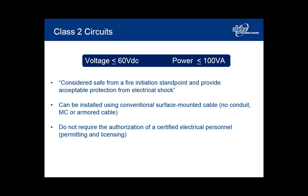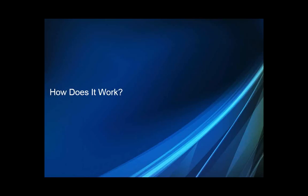So what we're seeing is that using these Class 2 circuits takes away any of the issues with safety. And as you can see from the second bullet, you can do it using conventional surface-mounted cable, which means that you don't have to have conduit or armored cable. Then lastly, because you're doing a Class 2 circuit, you do not require the authorization of a certified electrician. So what this means is that for indoor DAS applications to be effective with line power, you have to find a way to employ these Class 2 circuits. So let me explain how that works.